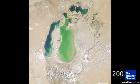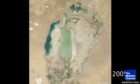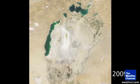Here's a picture of a pivot irrigation, these little yellow dots that you see. And this actually is the Aral Sea in the Uzbekistan and Kazakhstan region. This sea is being drawn on for irrigation, and over time it's almost entirely depleted. So we can actually see the human impact of water resources easily with the Landsat data.